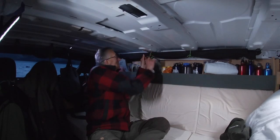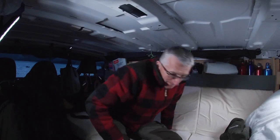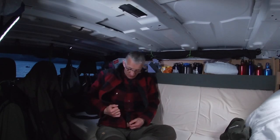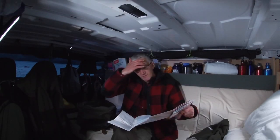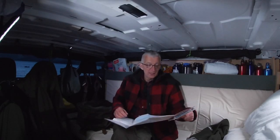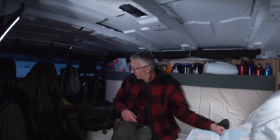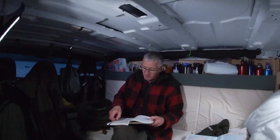There we are. I'll keep it out the way. Take off a few layers. I'm not sure what I'm going to do tomorrow. There's the maps. I have a hankering after paddling Loch Scavaig. I wonder. I scribbled down the tide times when I was at home. Let's have a wee look, see what my notes say.